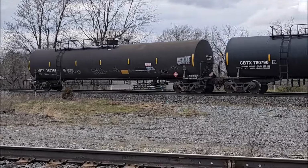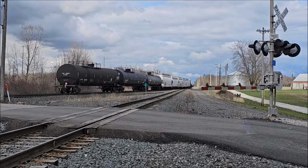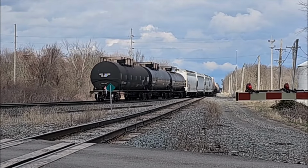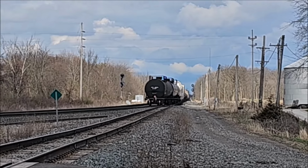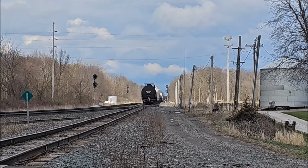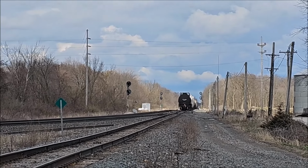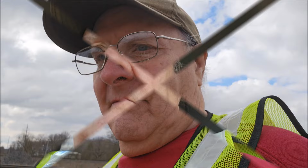258 axles on this, so it wasn't all that terribly long of a train. Okay, there she goes. We're going to see what else comes along. In fact, I might go get something to eat over here at Shep's here in Greenwich, formerly known as the Greenwich. I'm thinking about it. So, all right, we'll be right back.